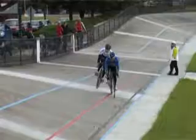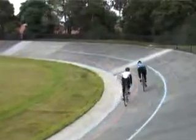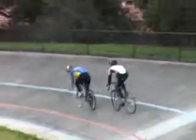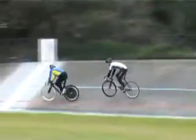Dino leading it out. Stephen ducking and diving behind him, just trying to keep Dino guessing, trying to make him feel uncomfortable. Where is he? Where'd he go? Where is he? Come on, Dad! And they just drift around through turn 2. Dino trying very hard to keep an eye on Stephen, making sure he doesn't make the move.